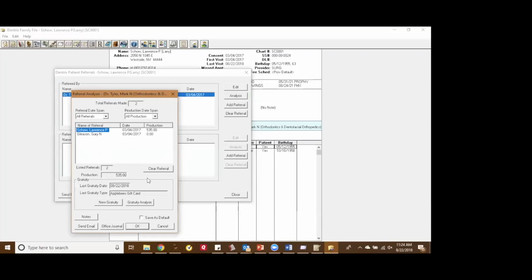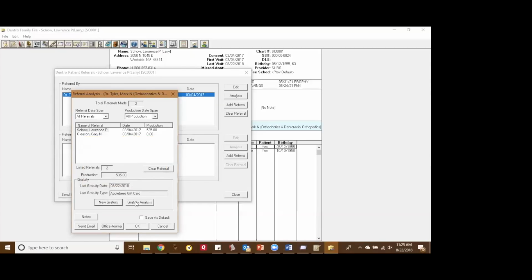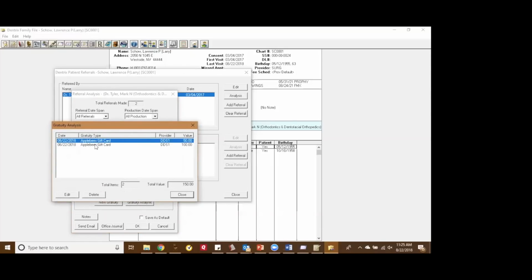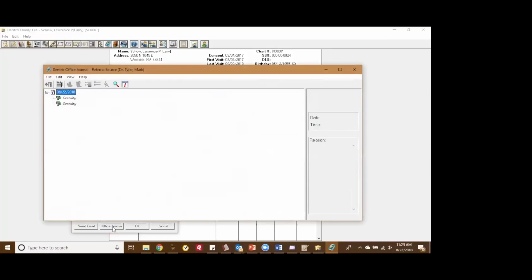And then you can also track their gratuities. For example, if you're going to add a new gratuity and you're going to give him an Applebee's gift card for $50, or maybe he's a really good referral and you're going to give him a $100 gift card to Applebee's, it's like, woohoo. Then you can also see that in the gratuity analysis. You can see, tracking it chronologically, what kind of incentives or thank yous you have given to Dr. Mark Tyler over the past. It also adds that gratuity information to Dr. Mark Tyler's office journal.